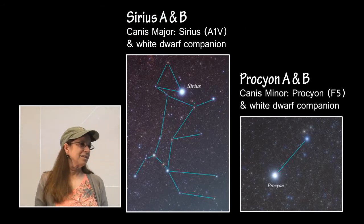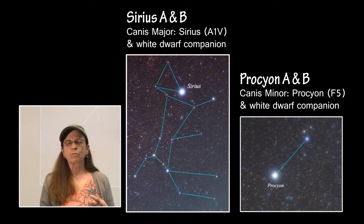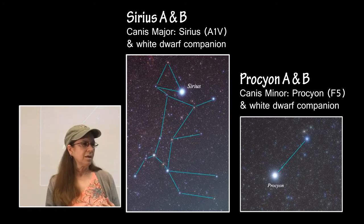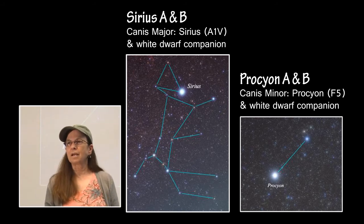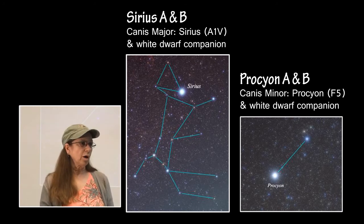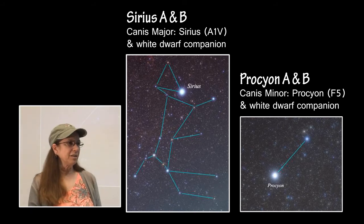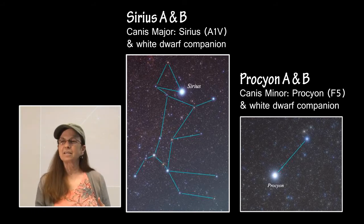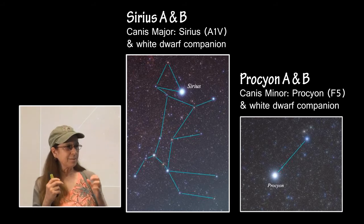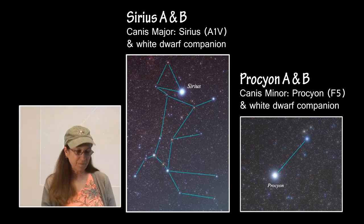So next is Canis Major and Canis Minor. Kind of fun, Orion's dogs. Kind of interesting that the two really bright stars in these two constellations, Sirius and Procyon, are both in a binary system with a white dwarf. So Sirius A is the big bright star Sirius, and Sirius B is the white dwarf companion. Procyon, again, Procyon A is the star we see as Procyon, and the star we cannot see in a binary system with it is Procyon B, the white dwarf.